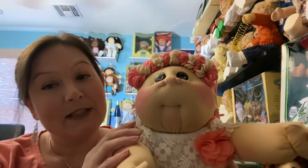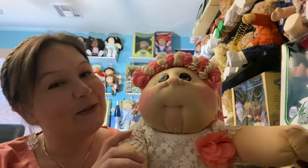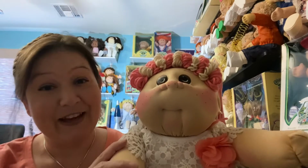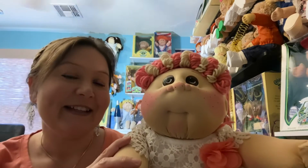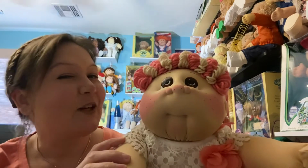I'll probably put these babies back on the shelf and end the video with panning around the doll room again so you can see some of the changes in the setup. I added another shelf. I had to. So thank you for joining me. We're going to say goodbye, and let's take a quick look at the doll room.